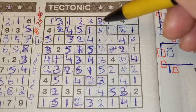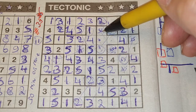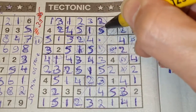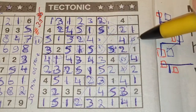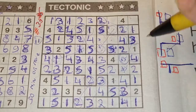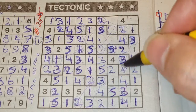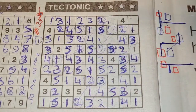Now we have a 3 there. This box I've marked with 3 or 5 is connected with that box. It cannot be a 3 anymore. We have a 3 there. So this box should be a 5. And this box is connected with that box. Should be also 5. 1 digit left in this T-shaped area for the number 3. This box is connected with that box. Should be also a 3. 1 box left in this W-shaped area for the number 5.